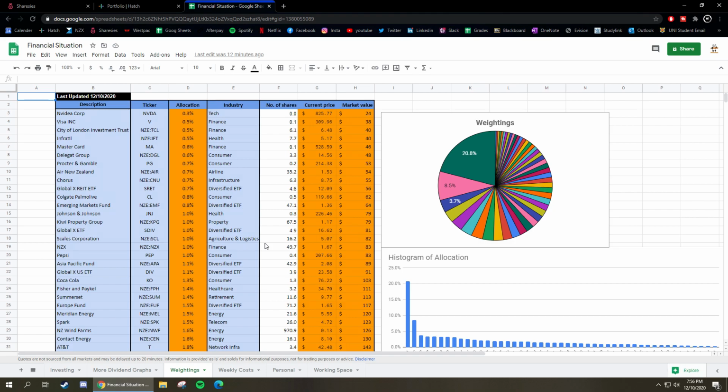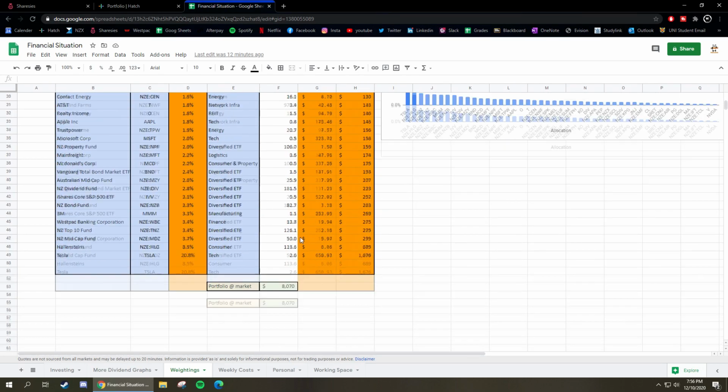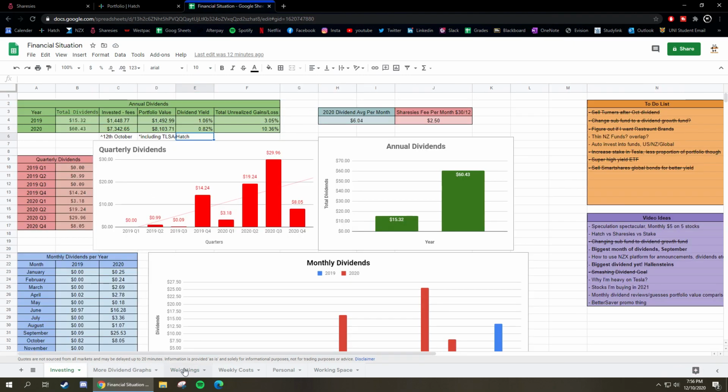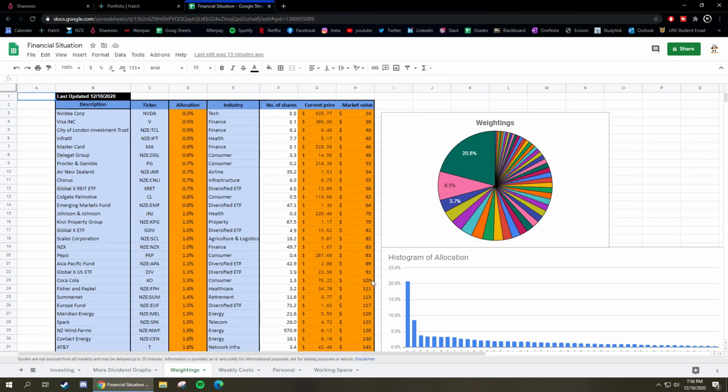Now this is scary for some, but not for me, because I'm a big believer in Tesla, and this is our weightings. It compares the market value to the allocation to each other. And we've got a market value of about 8,070 with only like 7,300 invested. So we're looking at about $700 of gains there, which is huge. That's like that 10% number I was talking about earlier. This is great for us.